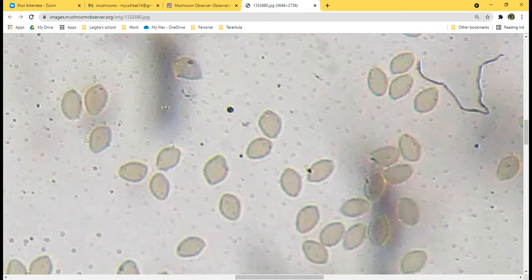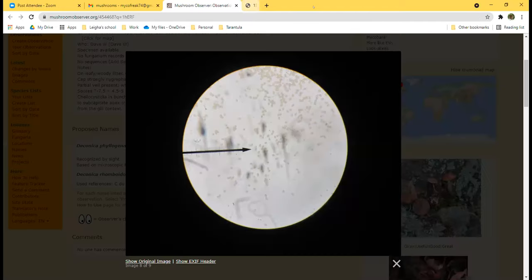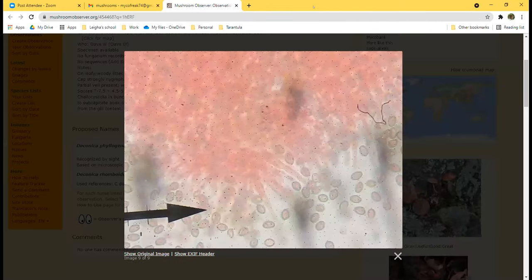On the other hand, look to the right, you see here a more or less elliptical spore. It looks like an ellipse with maybe a little point on the end and maybe somewhat truncate, meaning there's a pore on the end. So it sort of looks like it's cut off. So this is actually a feature of identifying this particular species. On the other hand, this species Deconica rhomboidospora also has subrhomboid spores. So I don't know. Is there a difference?